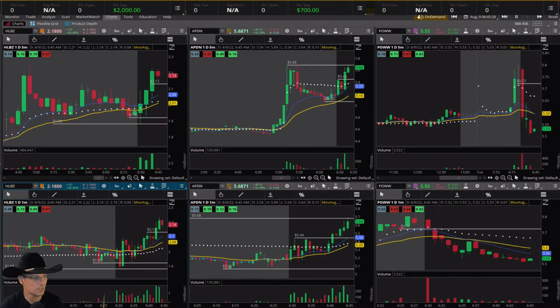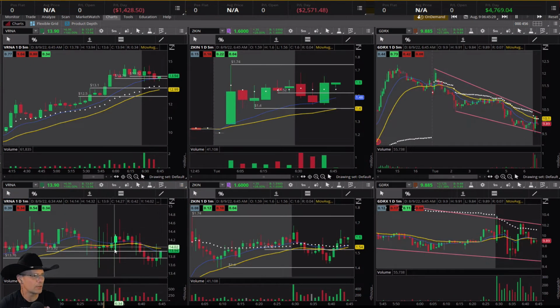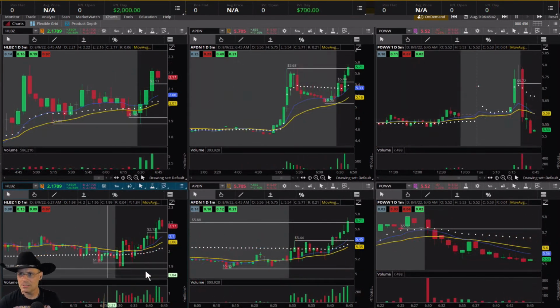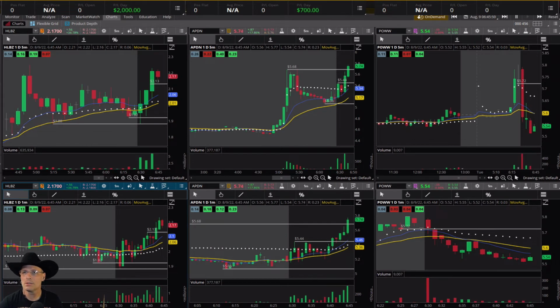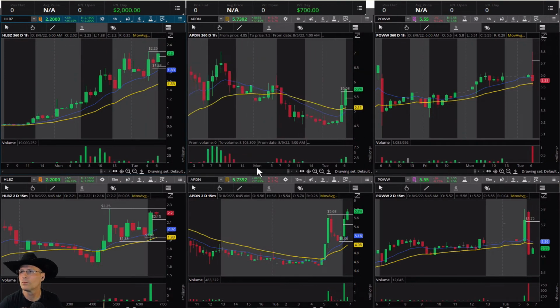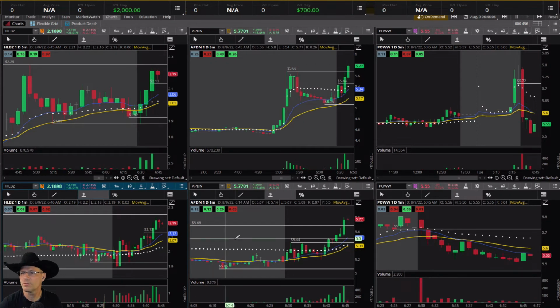Wow, just craziness today. The reason I say that is look at these candles on this VRNA over here, just choppy, choppy, choppy. A lot of chop to start the day, everybody kind of going sideways, and now HLBZ and APDN finally making some moves up. But HLBZ on the hourly time frame is coming up to resistance right here at 225. And APDN has a resistance at 622, a little ways from that yet.